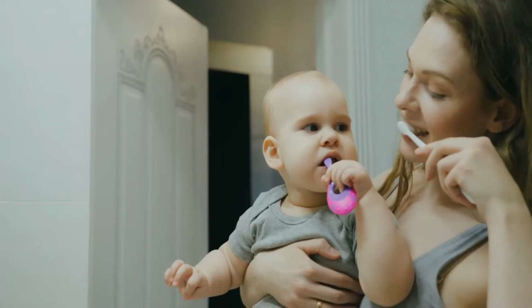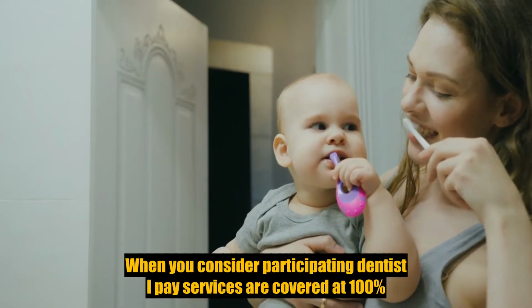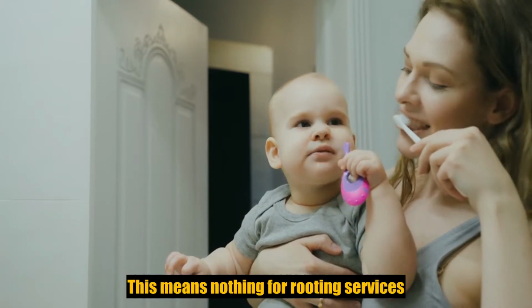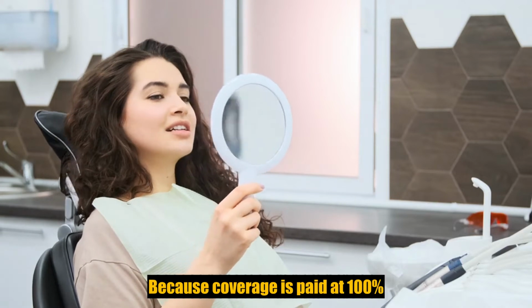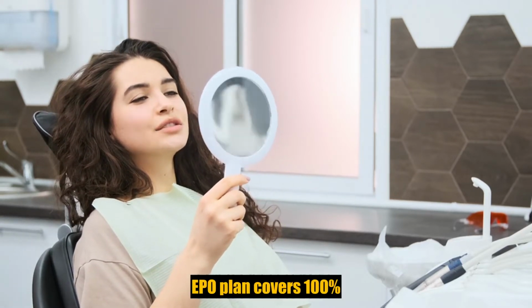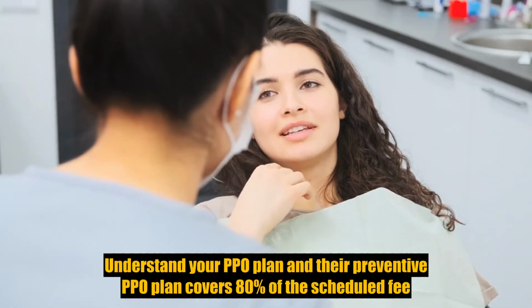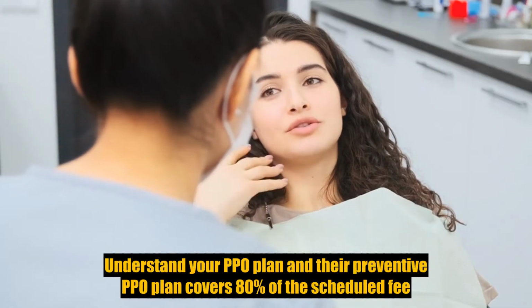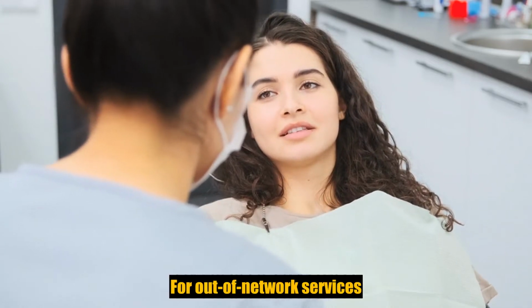All plans. When you visit a participating dentist, Type A services are covered at 100%. This means you pay nothing for routine services because coverage is paid at 100%. When visiting a non-participating dentist, the indemnity with PPO plan covers 100%, and the standard PPO plan and the preventive PPO plan cover 80% of the scheduled fee for out-of-network services.